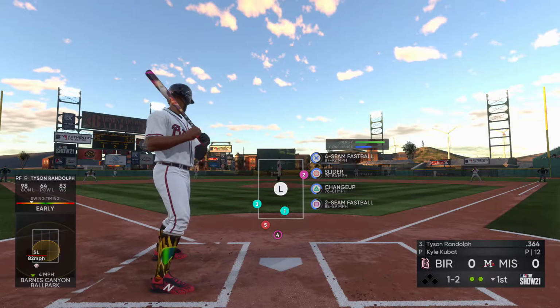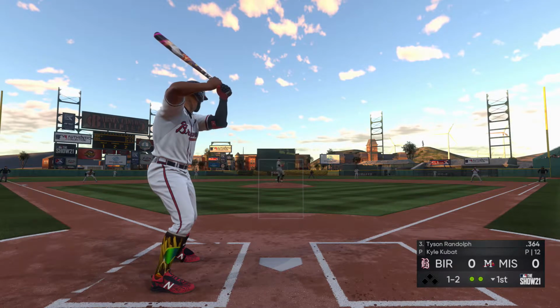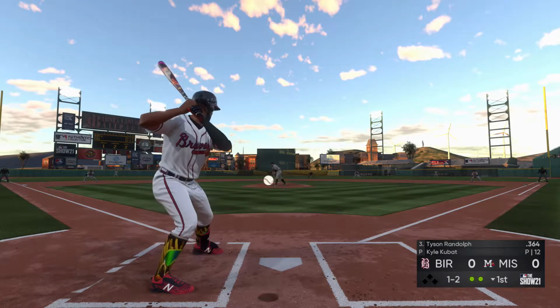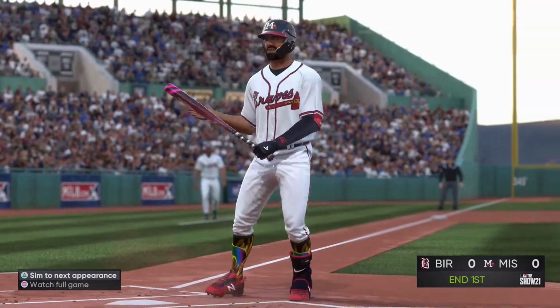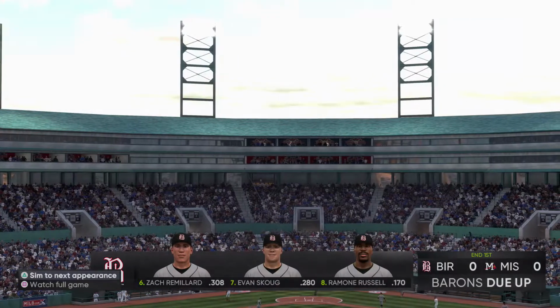Come on, big guy. Stay hot up there. Keep swinging that hot bat, huh? Frozen on the fastball, never had a chance, and the inning is over. An inning in the books tonight, still scoreless here on the show.